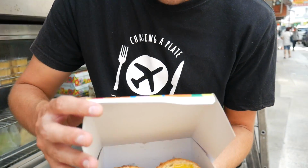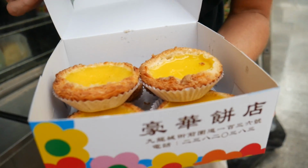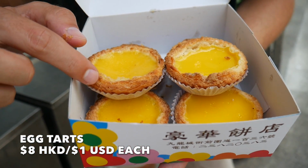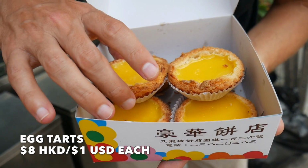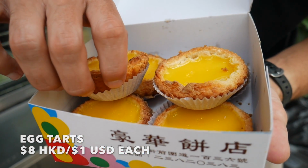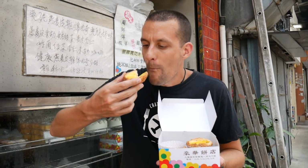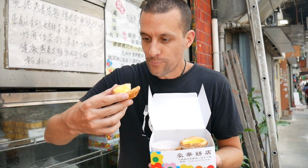We've grabbed a box of these egg tarts, so let's rip it open. Oh man, look at them. So it's an egg custard inside and a super flaky pastry. I'm just gonna grab one straight out. Oh, they're really nice and hot. Oh wow, okay. Whoa. Oh, it's so good.